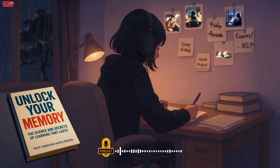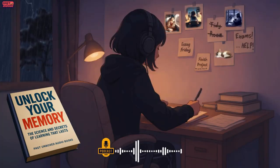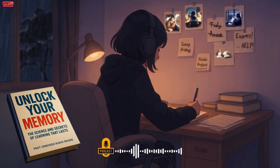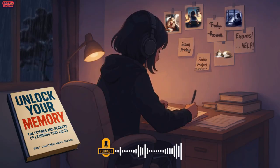The more senses you involve, the more hooks you create for your memory. Reading a book? Say the key points aloud. Studying a diagram? Redraw it in your own style. Learning a historical event? Listen to a podcast while looking at a visual timeline.